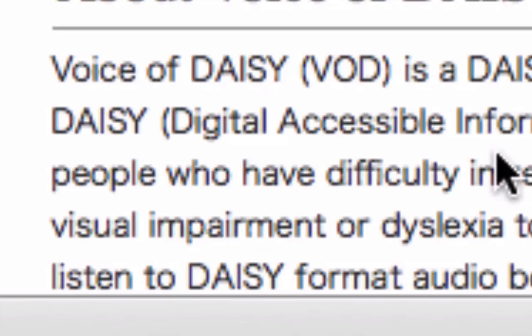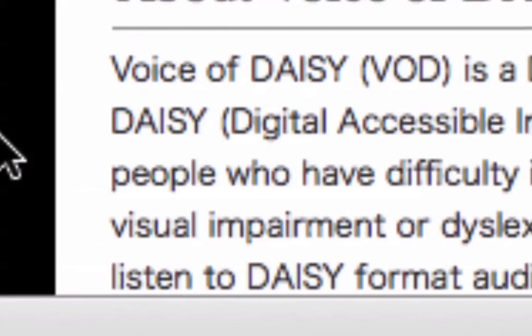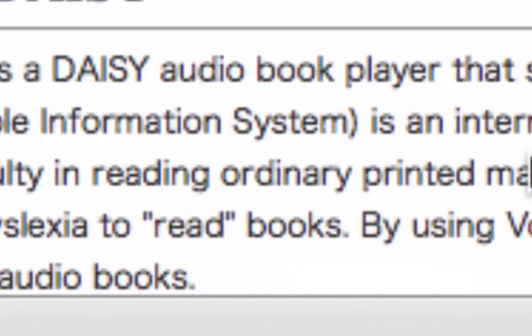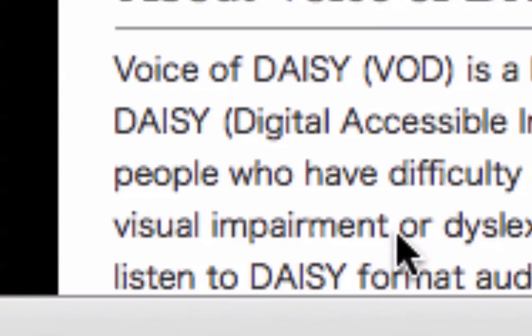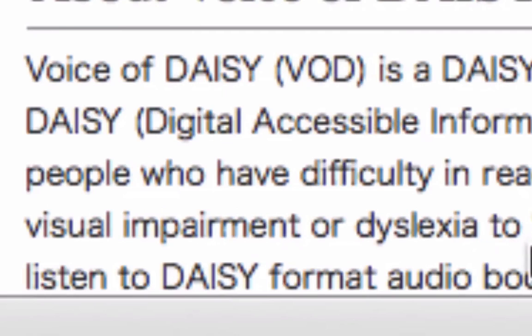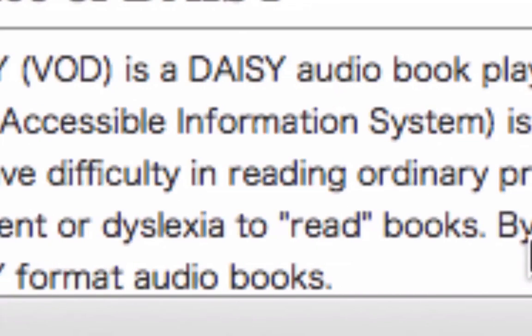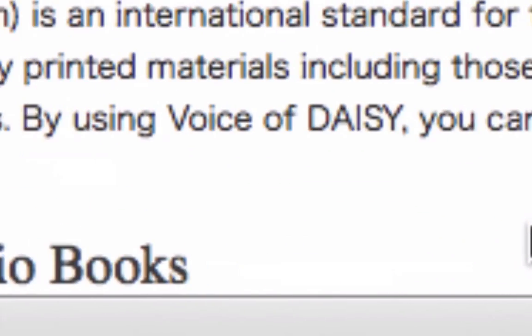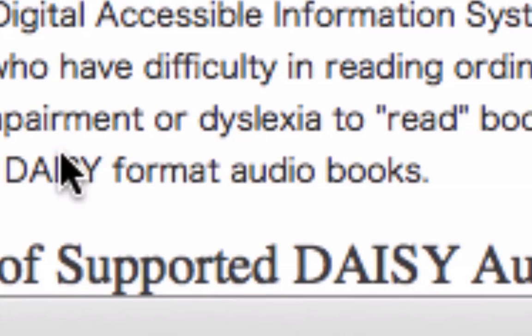DAISY, or Digital Accessible Information System, is an international standard for people who have difficulty in reading ordinary printed materials, including those with visual impairments, such as myself. I specifically have low vision, which is why everything looks really big on the screen. See the size of my mouse? So visual impairment or dyslexia, to read books. By using Voice of Daisy, you can play and listen to Daisy formatted audiobooks.